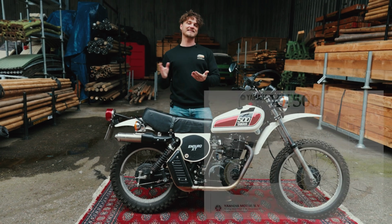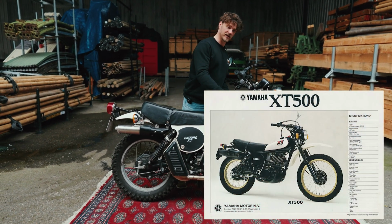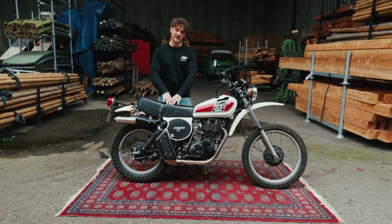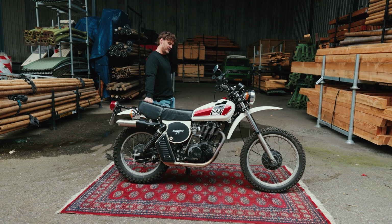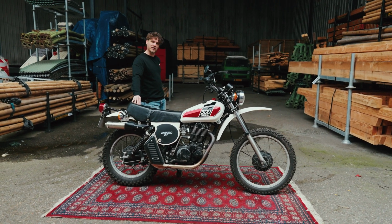In 1980, they actually changed a couple of things. They changed the steel tank to an aluminium tank. They changed the seat to not look so much like a sofa, like the old ones. They changed a couple of things really, like the hot start button and some other details.